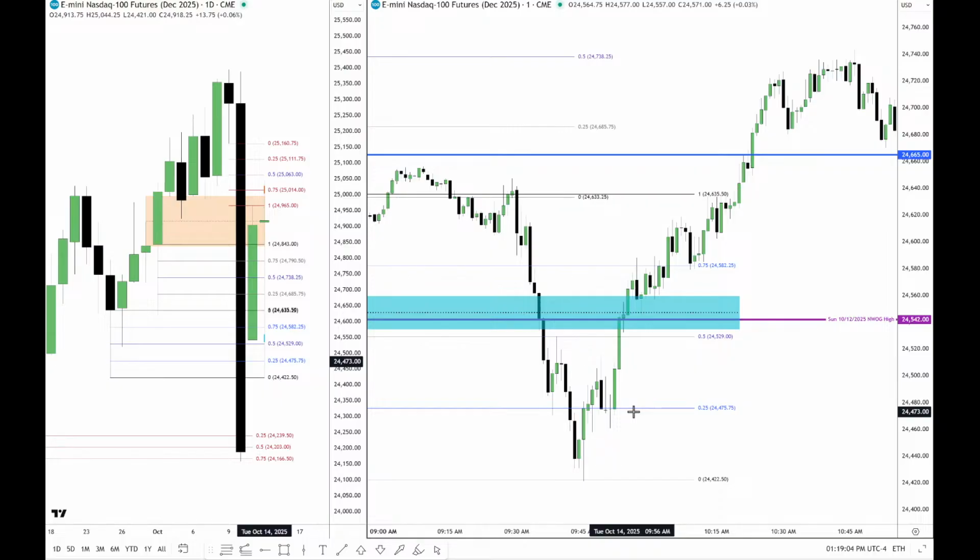Every high probability fair value gap, every one of them, lays on top of a quadrant that I've been teaching you since I started back here again. Look, real close. What do you see at 24,475 and three quarters? What do you see? We went down to the low of that wick, and then it starts to go higher and pulls back to this quadrant.